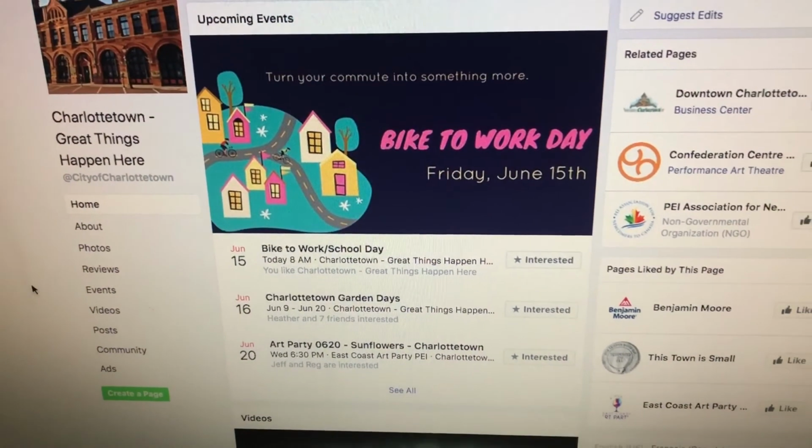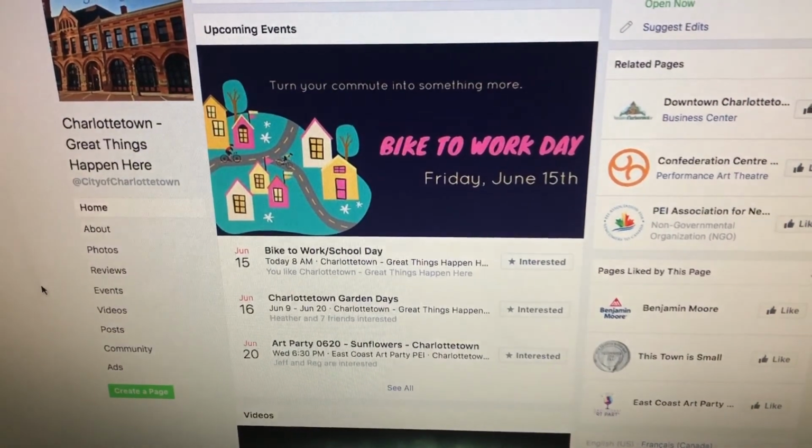Good morning, people. It is Friday, June 15th, and it's bike to work day. And I'm gonna ride through Charlottetown to Stratford from Cornwall. And yeah, it's the first time I've been on my bike since January. So I'm gonna show you a couple of things that I take along when I bike to work. Nothing crazy. So here we go.